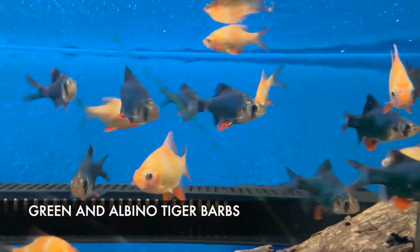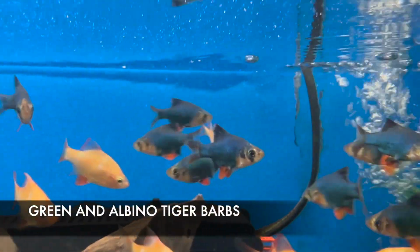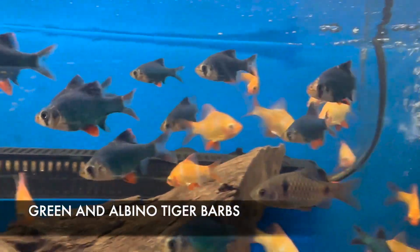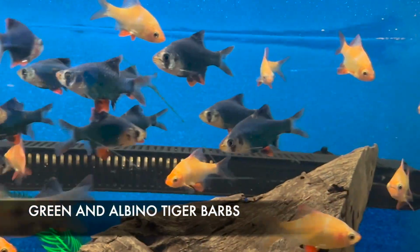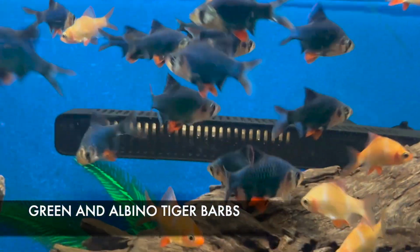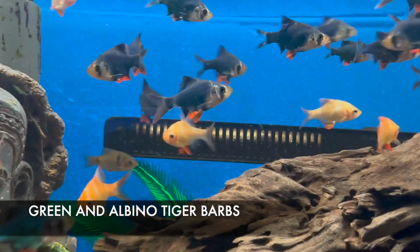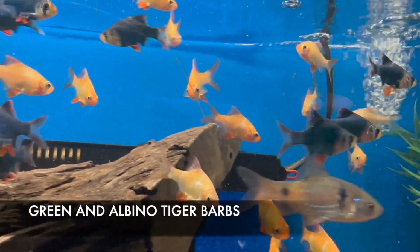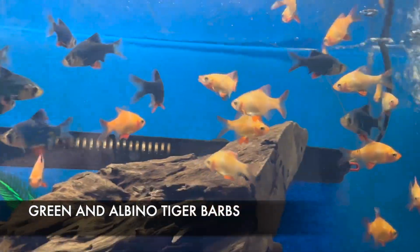The green tiger barbs came in looking fantastic, as did the albino tiger barbs, so we're going to give you a little twofer there. They look fantastic. These will do best if you keep them in groups of 5 or more to keep them nipping down to a minimum. They are semi-aggressive, and I don't really recommend keeping them in with regular community fish.